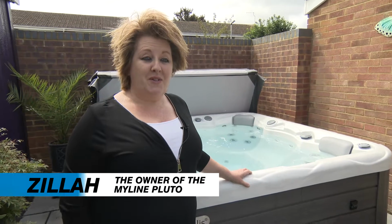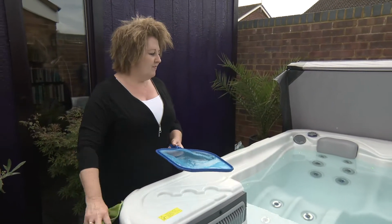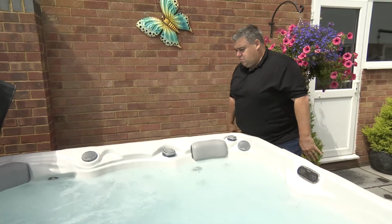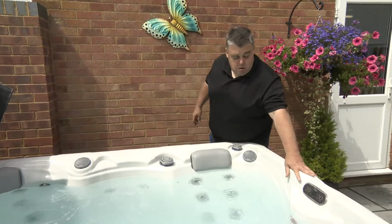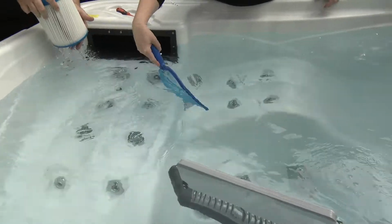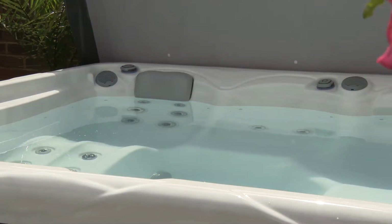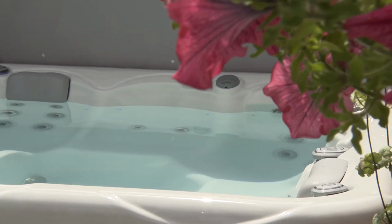I am the one that's used it the most, along with my daughter. I've wanted one for a long time, and it does what I thought it would do. I like going in. I've done mornings when I come home from work, and evenings. Evenings is particularly nice because you've got the lights and it makes the water look good. So I'm very happy with the hot tub.